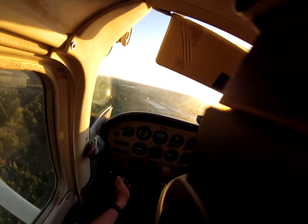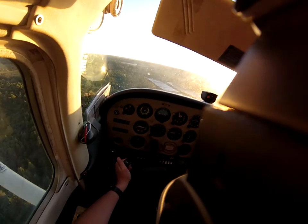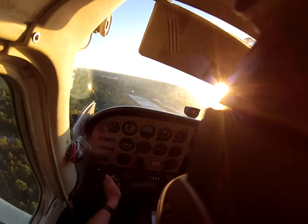Stabilized on the glide path. Yep, you got your flaps. Do your final GUMP check real quick. Gas on both tanks set, make sure it's set. Flaps good. Pumps good. Switches are on.